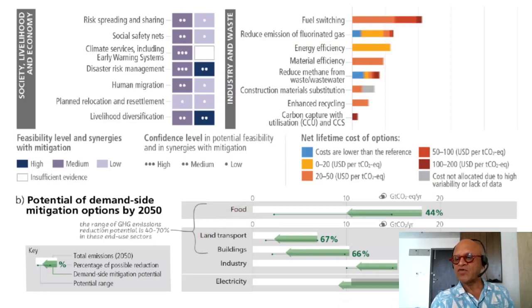So here you are going from additional electrification, let's see the percentages here. In terms of gigaton CO2 equivalent per year mitigation potential and option from the demand side for food is 44% and can be as low as just about 5%. And if you look at the key here, it's total emissions for 2050 and percentage of possible reduction from the 2050 due to demand side mitigation potential and the upside of the mitigation potential.